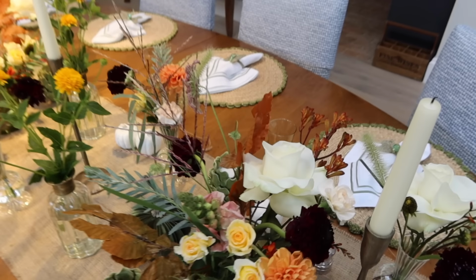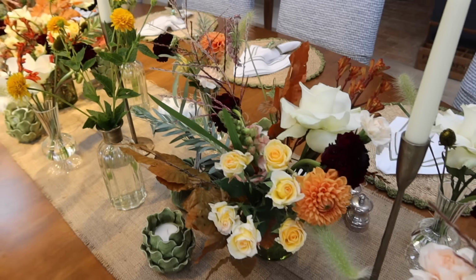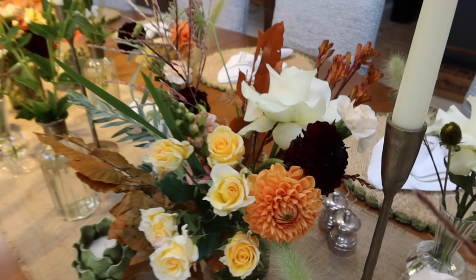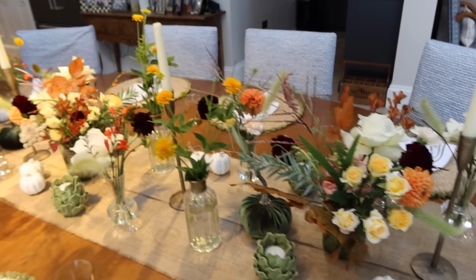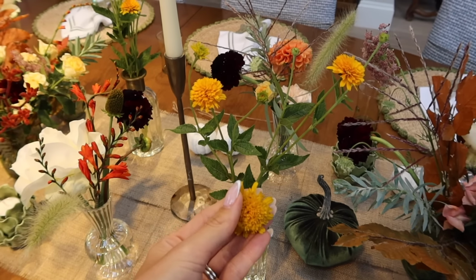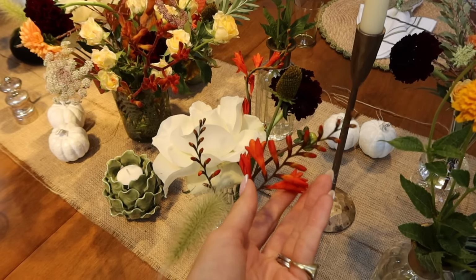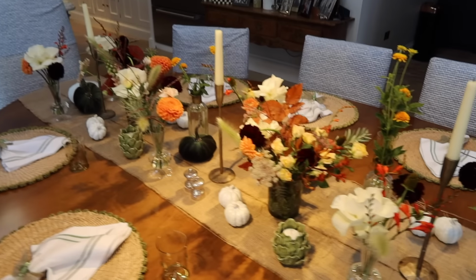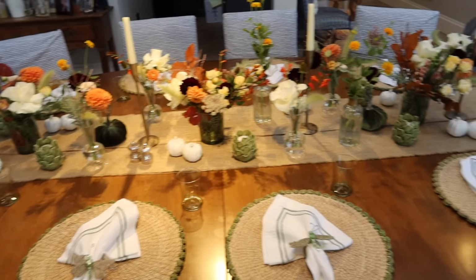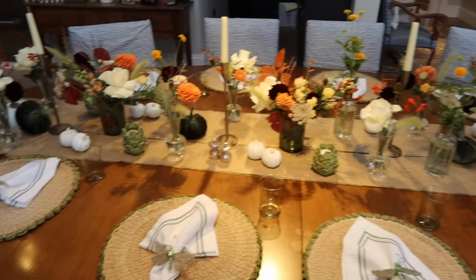We've got Grand Prix roses, we've got cow parsley, we've got these spectacular little numbers that I'm awaiting for you to let me know what they are in the comments down below. The wild and whimsical, delicious florals, the vibrant fire red, it just works so beautifully together. So that is my tablescape for tomorrow evening.